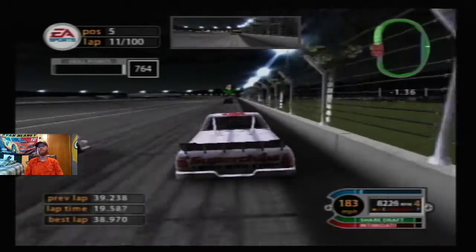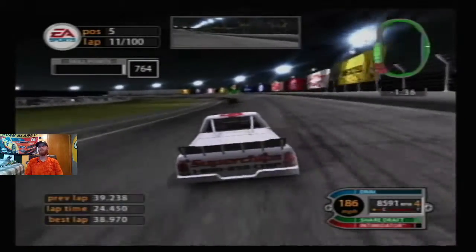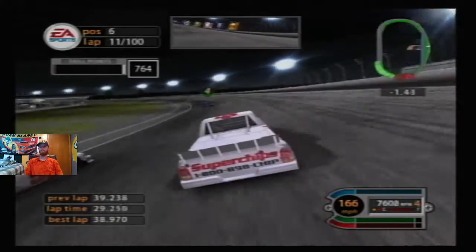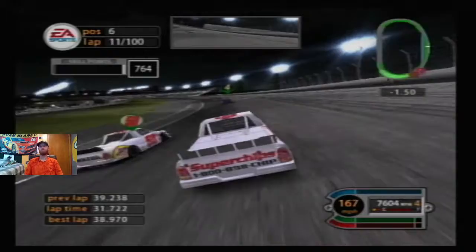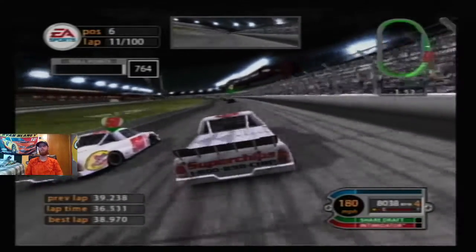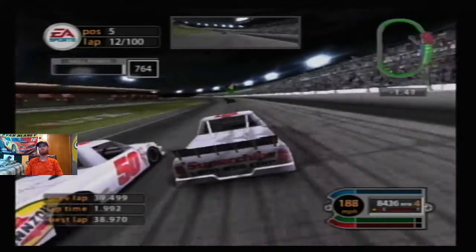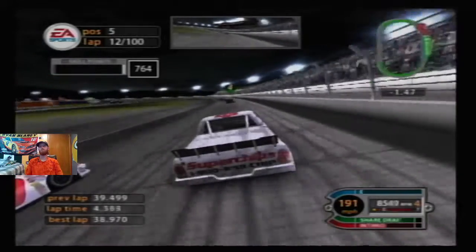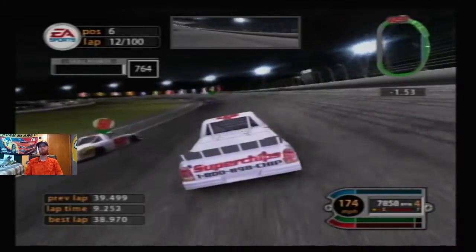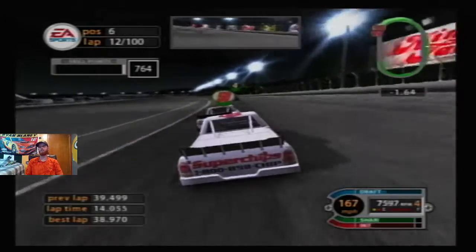Edwards trying to side draft his teammate Wood. Got underneath him off of turn 2. Now he's going to try to block him into turn 3, but Wood gets back underneath him again. As they run side by side, they're starting to lose ground from the top 4. Is Wood going to clear this time off of turn 2? Yes, he does.